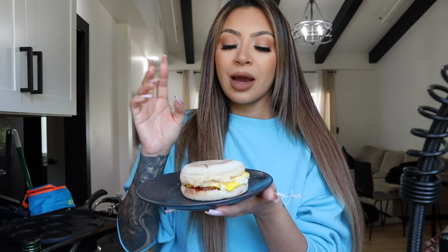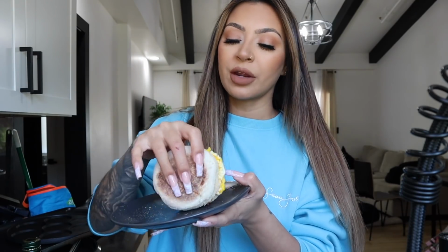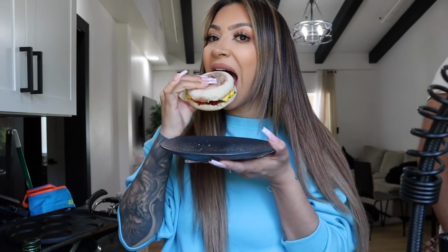Okay, so as you guys can see, this is what my breakfast looks like. It's so freaking bomb, guys. I started eating this maybe a year and a half, 2 years ago, but it's honestly so freaking good. I eat it every single day for breakfast. It's the one thing that's super easy to make, and I know it's gonna fill me up. I'm gonna go ahead and eat my breakfast, and I will see you guys in a bit.